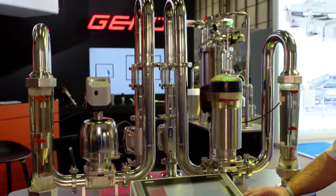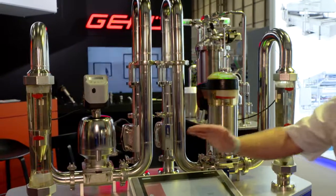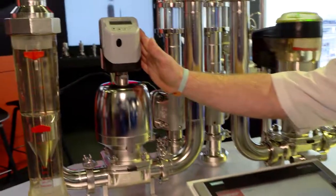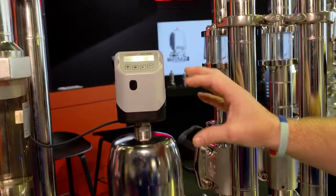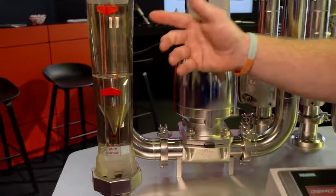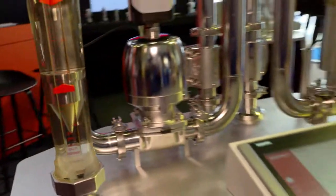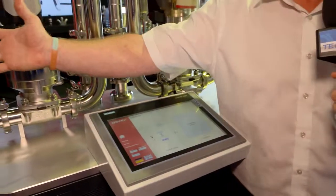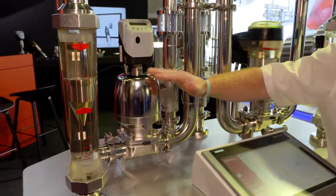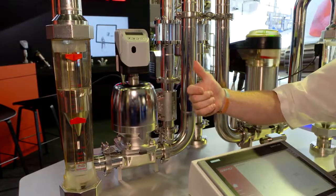And talk to me about this machine here. Okay, on this we're demonstrating how we can control flow, and we do that in two ways. Firstly, we're using a positioner, which is controlled by air. You can see we have a flow range here, and we've set it to 2 meters cubed. If I change that to 3 meters cubed, we have a change. The diaphragm is moving down or up, controlled by this positioner from a 4 to 20 signal coming from a PLC.